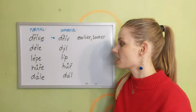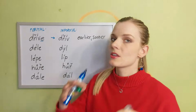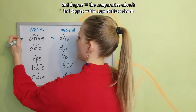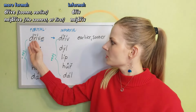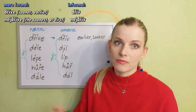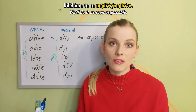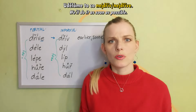And what is also interesting about these, all of these are adverbs, and this is their second degree. It means more. For example, here, earlier, sooner. And this would be the same for the third degree as well. If we add nej for all these words, it would be the same case. For example, dříve, nejdříve, more formal. Dřív, nejdřív, less formal. So for example, uděláme to co nejdřív. We will do it as soon as possible. Co nejdřív, as soon as possible. Or co nejdříve, and it would be a bit more formal.